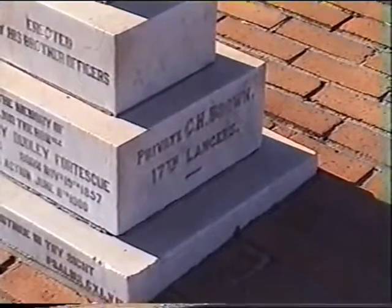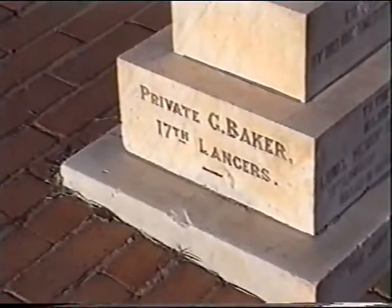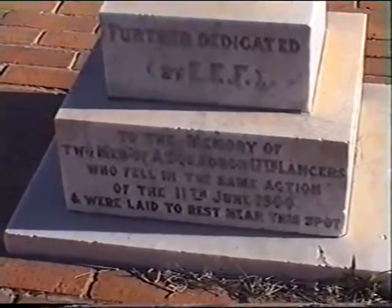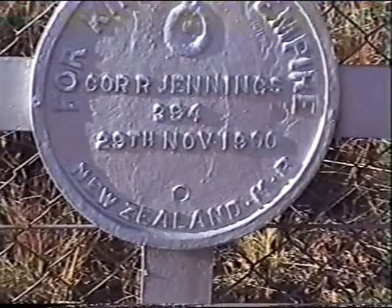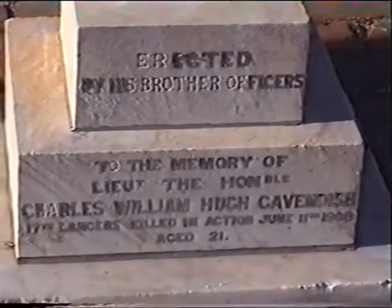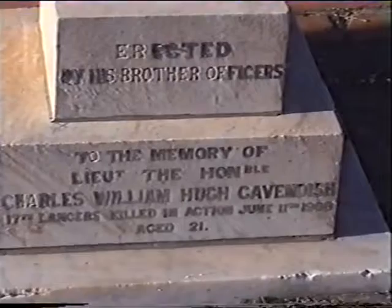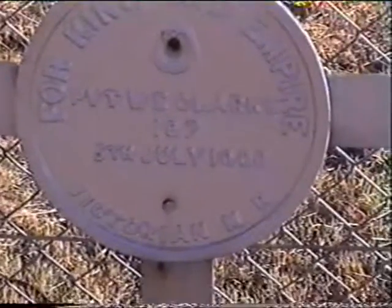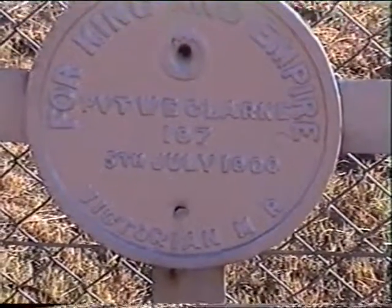Private Brown, same unit, same fate. And I guess the same goes for Baker. And this is the back of the same little cross. Corporal Jennings, New Zealand Mounted Rifles, killed at Rhenoster Kop. Another officer of the 17th Lancers, Lieutenant Cavendish, Diamond Hill. Private Clark, Victorian Mounted Rifles, killed on the 5th of July 1900.